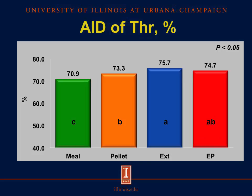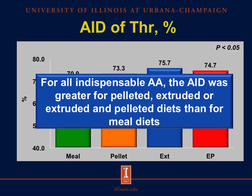When we observe the apparent ileal digestibility of threonine, we observe the same pattern as the previous amino acid. Extrusion will increase the apparent ileal digestibility comparing with the meal diet and the pelleted diet, but there was no difference between the stewed diet and the stewed and pelleting treatment. So in summary, we can say that for all indispensable amino acids, the apparent ileal digestibility was greater for pelleted, stewed, or the combination of both systems compared with the meal diets.